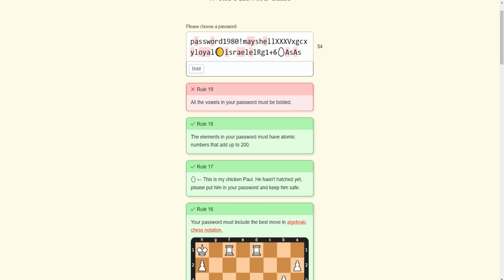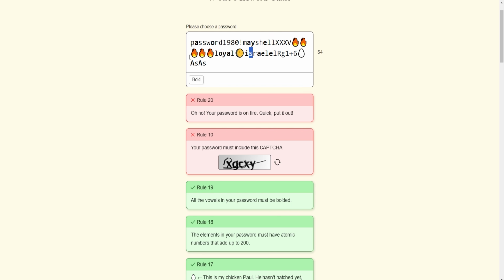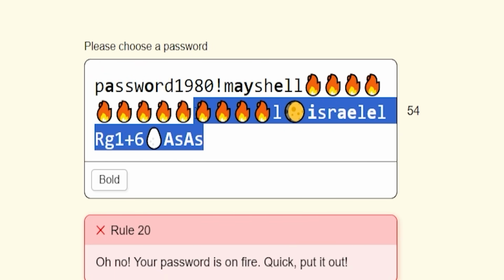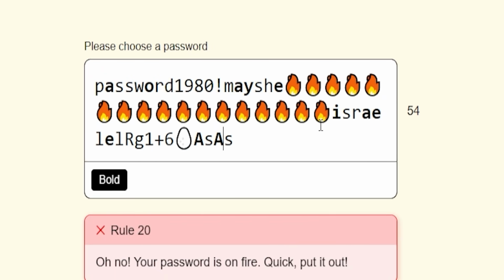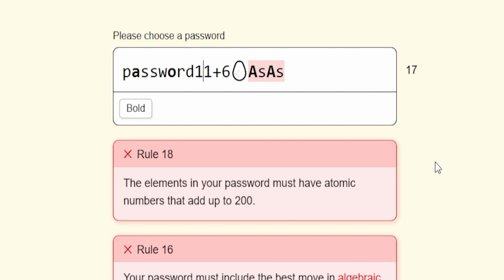All the vowels in your password must be bolded. I feel like that's going to be a problem. Bold, bold, bold, bold. Why do we have to do it this way? But so far, okay. What is, oh, it's a fire. Oh, okay. No. Oh, we're losing the whole thing. Uh-oh. That's actually hard to put out. Okay, good. Right back to where we left off.